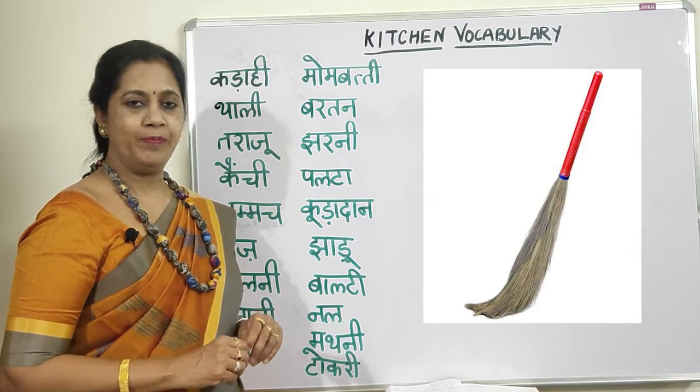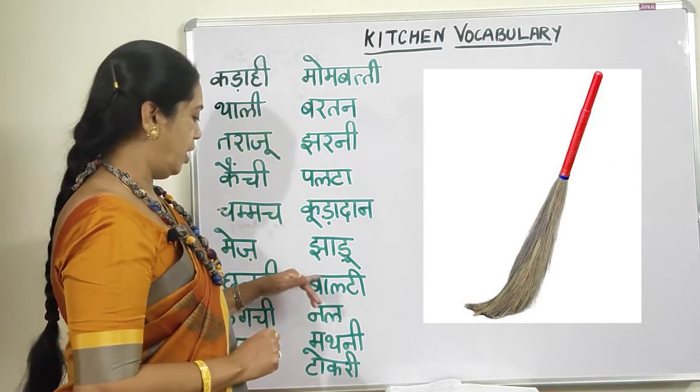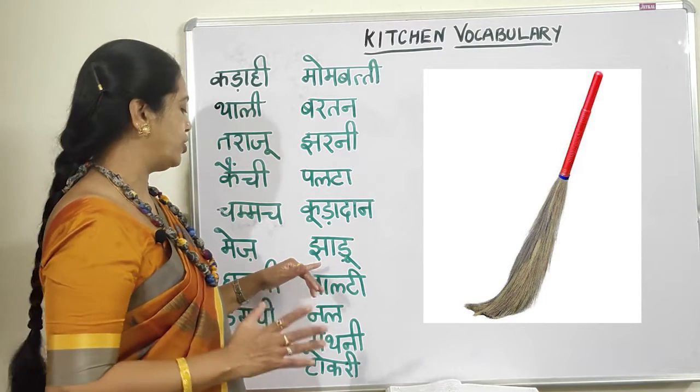The next one, very important to clean the kitchen, that is jhadu. Jhadu means broom. Jhadu lagana they say, that means to sweep the house or to sweep. To sweep is called jhadu lagana.